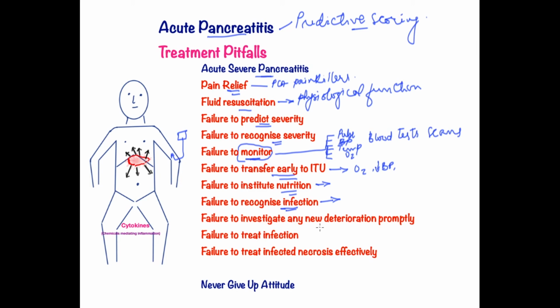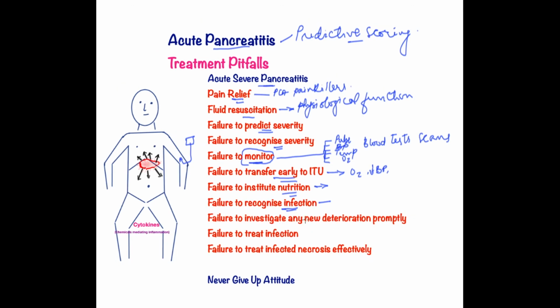These severely ill patients may deteriorate. It is imperative that every time the patient shows any sign of deterioration that this is investigated promptly by way of blood tests and scans, and then to take prompt action. Patients are prone to developing infection, and these ought to be treated expeditiously depending on wherever they are, whether they are in the pancreas, around the pancreas, in the abdomen, in the chest, or in other places.